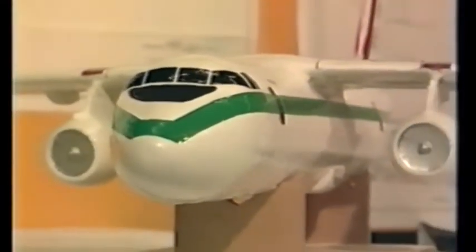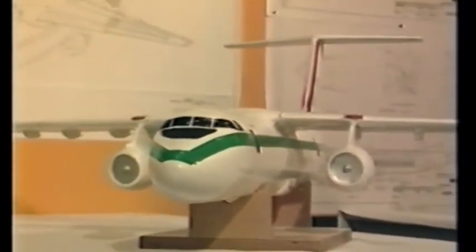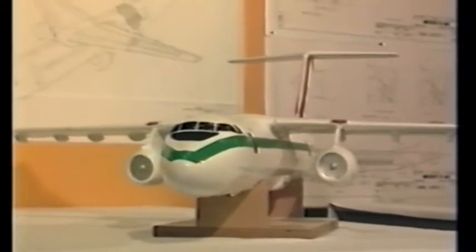The main restriction on the design was the field length that we could operate from. So that's the runway length? That's the runway length, yeah. But this aircraft exhibits the cruise performance of large jets, but it also retains the short takeoff and landing performance required for the runway length. That's great.